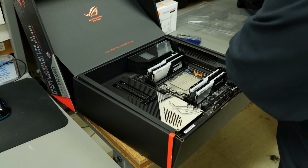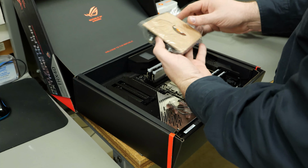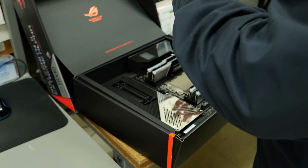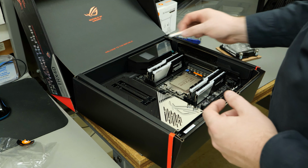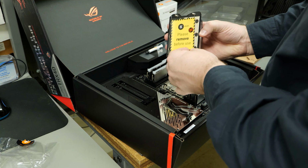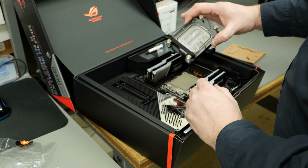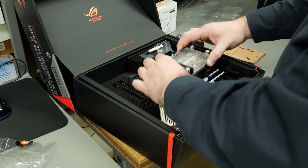All right, the next thing is setting up the block. So we've got the EK Velocity STR4D RGB. Ah, that lovely plastic noise. Solid. It comes with the Ectotherm. It's fine. There's nothing wrong with it. And the very important, please remove before use. Mirror finish. So basically, we're going to mount this there, and this is a combination of nickel plated copper, and then our fittings are going to screw in here, and this is going to clamp down and be really nice.